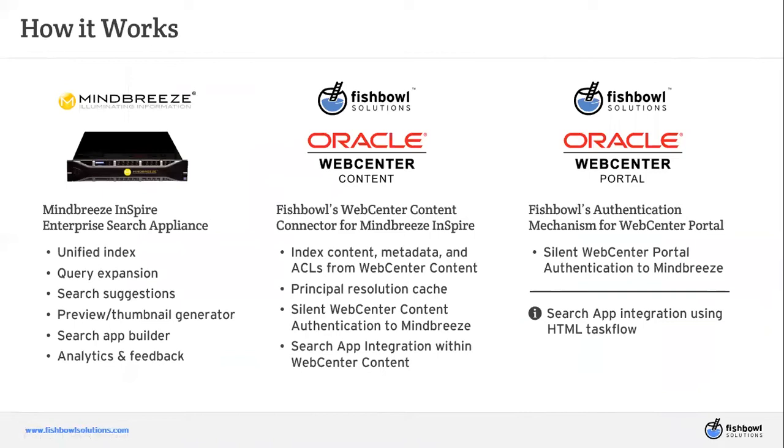So the Mindbreeze appliance is what actually provides the unified index, the query expansion, all the different kinds of synonyms and stemming that I talked about, the type ahead. Mindbreeze also generates the previews and the thumbnails for the content from all the different data sources, provides that search app builder, and it also provides the analytics and the feedback mechanism.